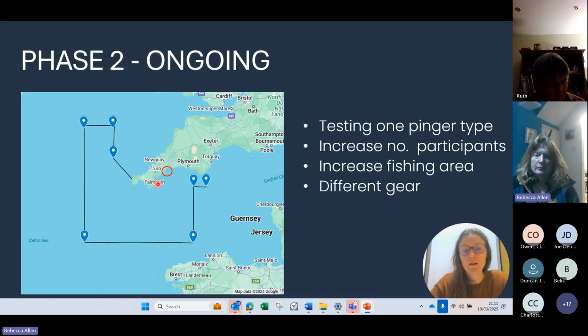that little circle in red was the area where the 2 initial skippers were fishing. But in the second phase, the fishing area for these skippers is the one in the black polygon there. So much bigger area, and also different types of gears, still nets, but different gear types, which is interesting to look through as well in terms of what gear is more susceptible to bycatch.